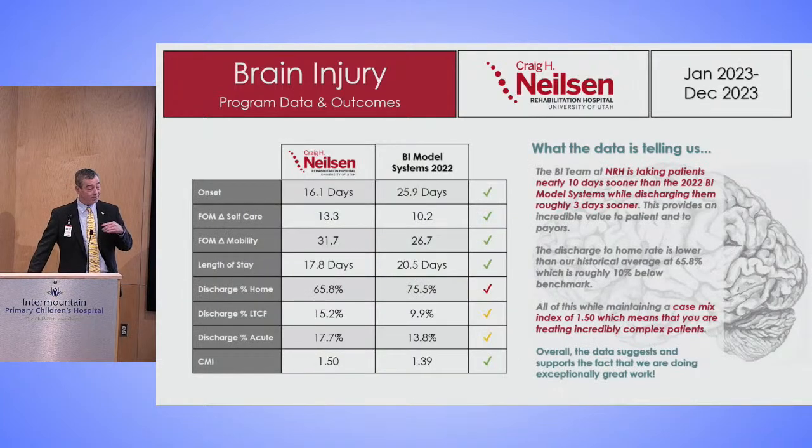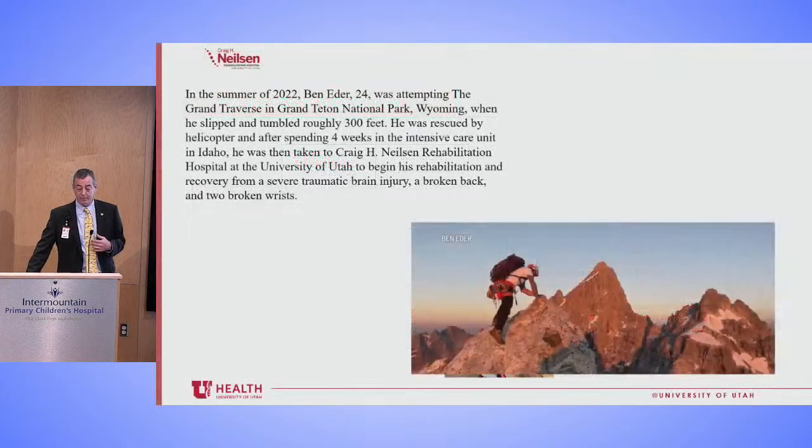If you look at the bottom line here, comparing ourselves to model systems, we have a much higher case mix index. We're developing special programs like a DOC program for disorders of consciousness, so patients who are emerging from coma can come to the rehab environment and benefit from the MLU and the specialty services so that they can avoid going to long-term acute care hospitals or skilled nursing facilities. So that leads to really great outcomes.